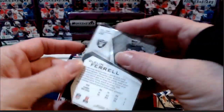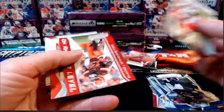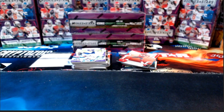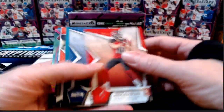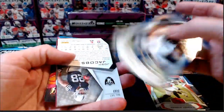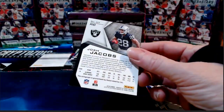Clelin Ferrell and the Oakland Raiders. I mean, you figure the Titans will probably move on from Mariota. The Dolphins are probably going to move on from Ryan Fitzpatrick. Buccaneers will probably get rid of Jameis Winston. I think the Bears might move on from Mitch Trubisky, even though he's still on a rookie deal. I think they might.